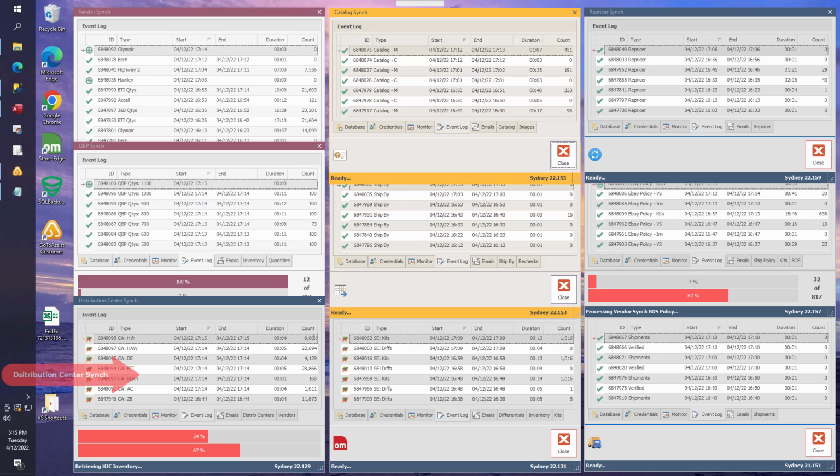The next synchronizer we want to talk about is located in the lower left-hand corner of the screen. It's called the Distribution Center Sync. This particular synchronizer is responsible for uploading supplier and distribution center quantities to ChannelAdvisor. Upload distribution center compliant files are sent to ChannelAdvisor every 30 minutes.